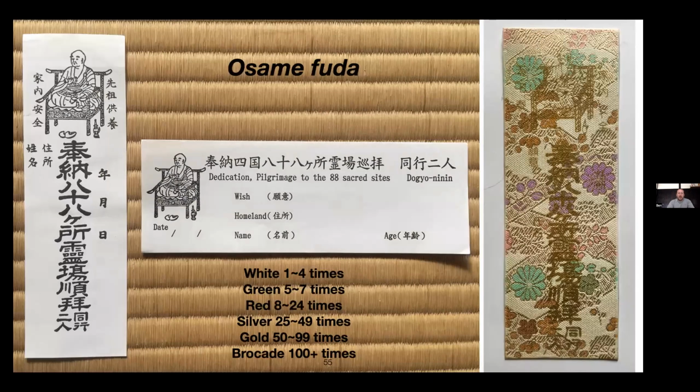Another item that's carried in the pilgrim's bag are these osame fuda. These are name slips. More recently, they've become available in English. You can see the one in the middle there, which I think was made to cater to the ever-increasing numbers of foreign visitors to Shikoku. And each day, before you set out on your pilgrimage route, you fill it in with your details, the date, and a wish, perhaps, that you might have for Kobo Daishi.